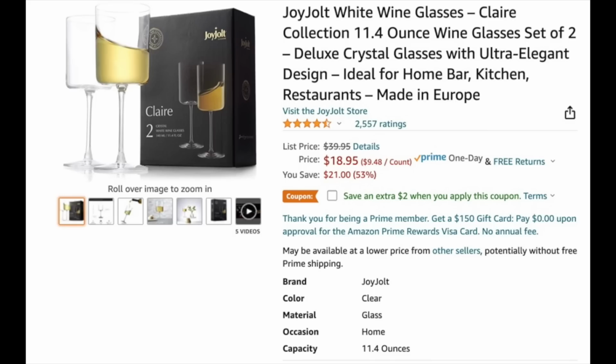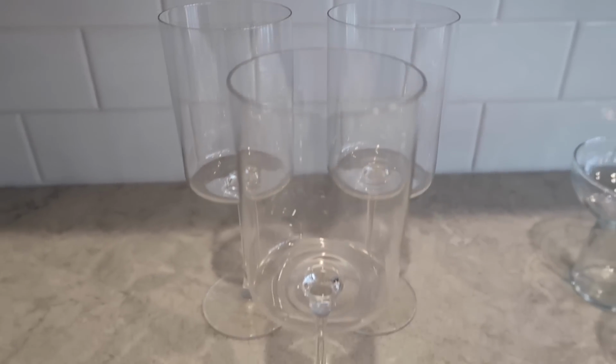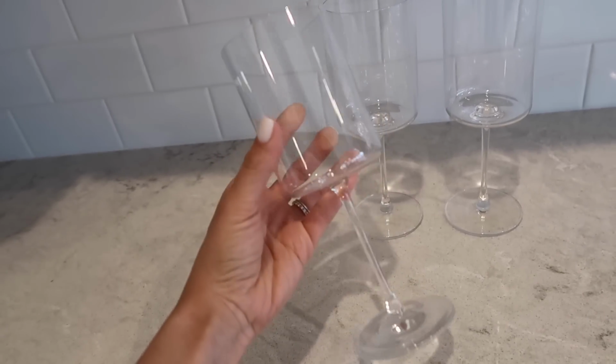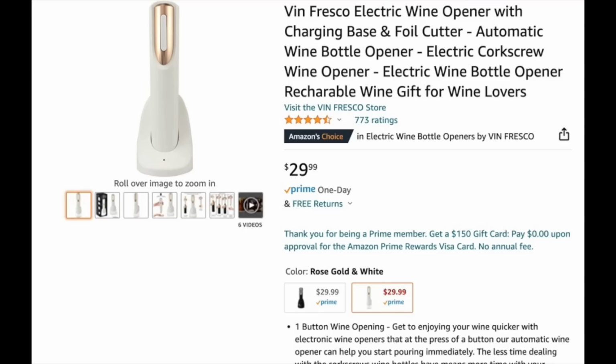Wow, I'm just realizing how on sale my wine glasses are too. I love this shape. I did have to order 2 packs. I think one of them broke, so it comes in a pack of 2. It's just a really fun shape and I just love these. I do hand wash these. I don't put them in the dishwasher.